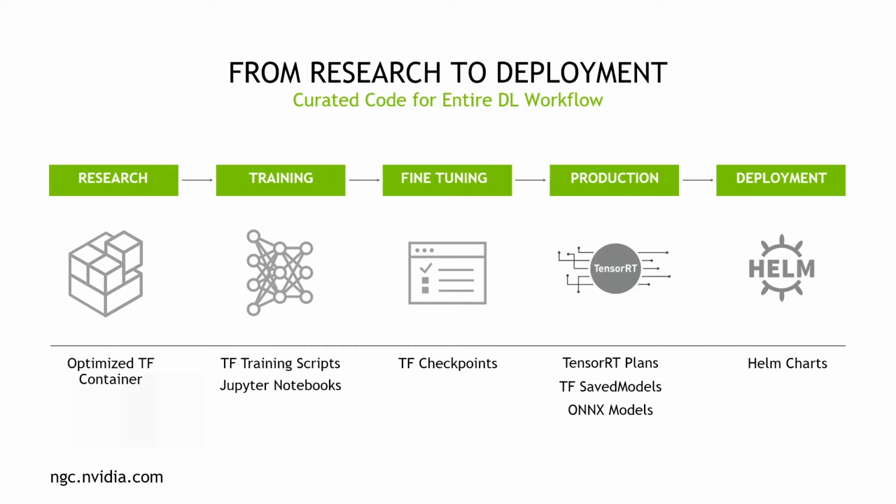So I hope that in this short time, I was able to convey some of the challenges NVIDIA is working on, and how we're making available to the TensorFlow community, along with Google, simple APIs for acceleration, solving scaling challenges, building DGX SuperPods, and curating code that anyone can build on top of for the entire deep learning workflow.